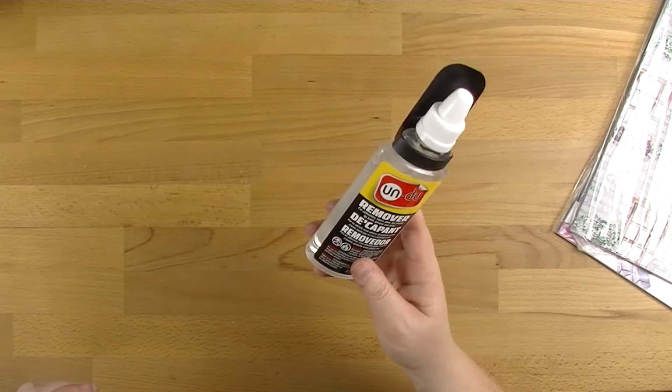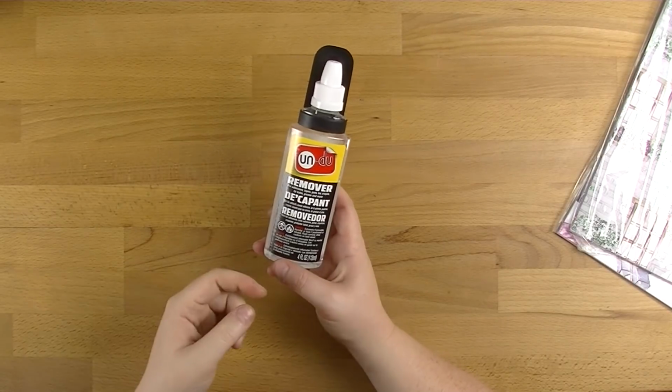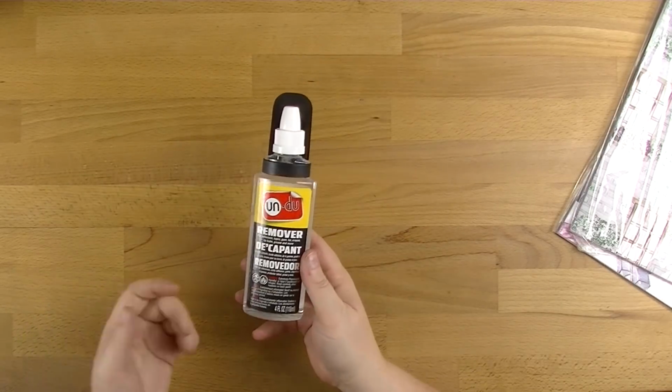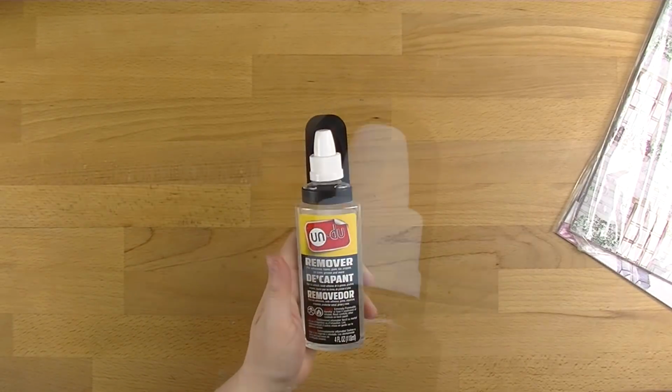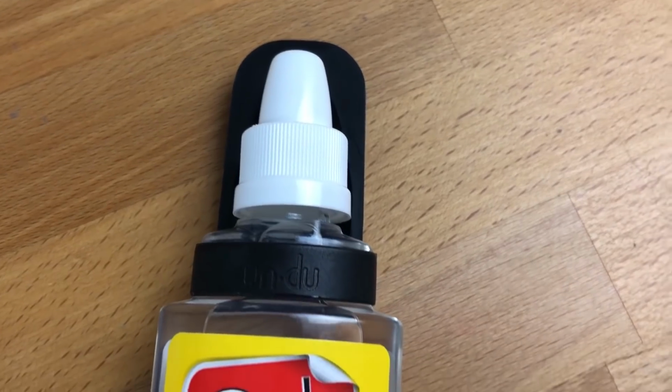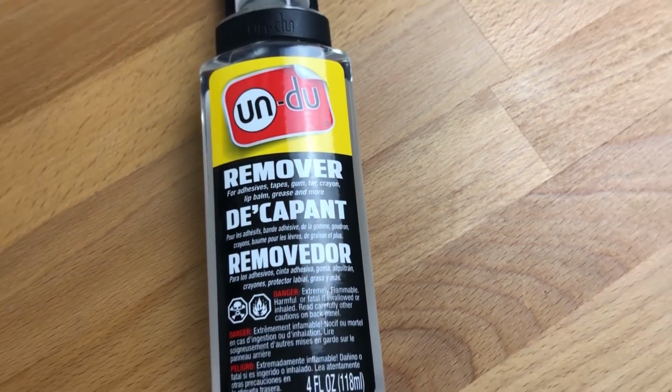The next thing is, because I make a lot of mistakes, this was actually recommended by Denise from Luscious Labels, because I do make a ton of mistakes when it comes to stickers, and I'm actually going to give you a demo of how this works. So this is Undo. This is a sticker remover, and all it is, it's just a liquid. I think it's an alcohol. I think that's what it is.